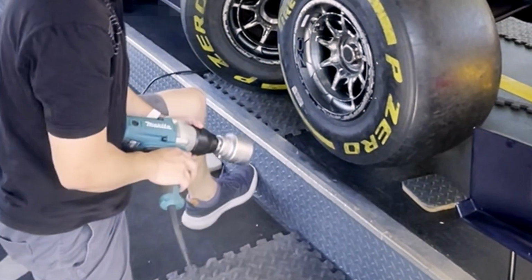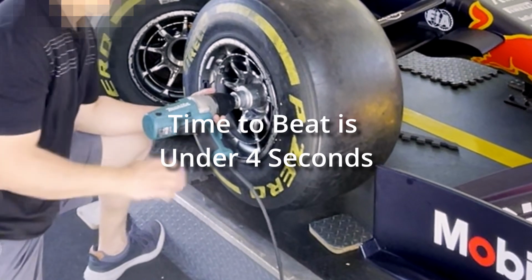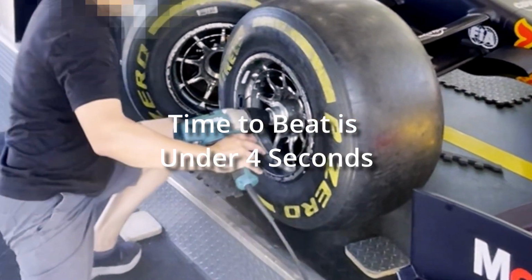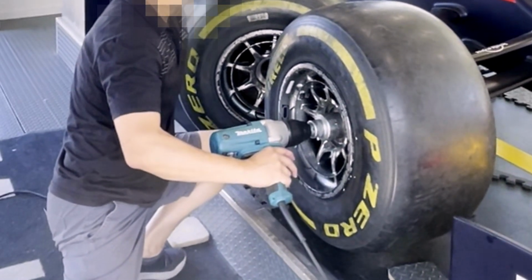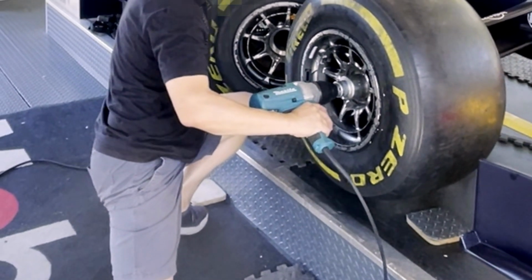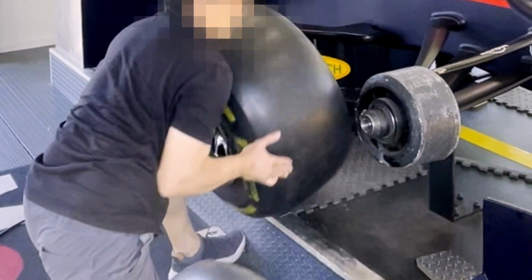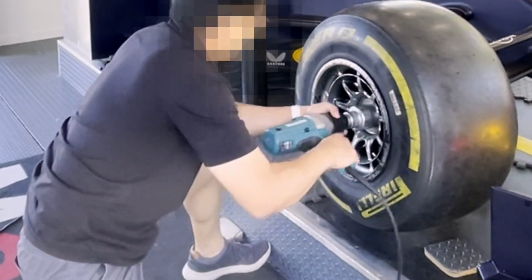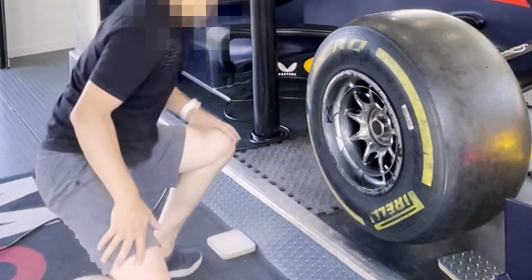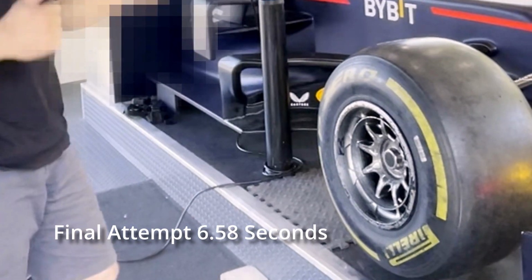You're going to try to get a fast time. Under 4 is going to be really hard. All right, here we go. I'm just going to tell you now, under 4 is going to be really hard. That's the winner. All righty. There we go. On your marks. Get set. Go. There it is. Good job. So you're under 7. You're 6.58.